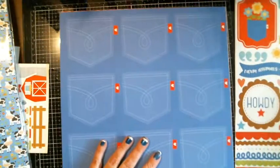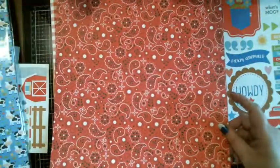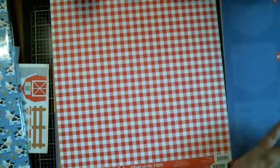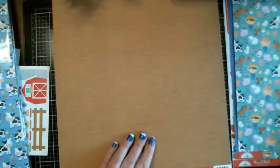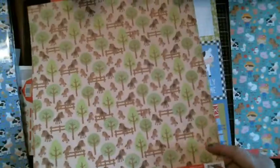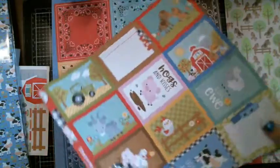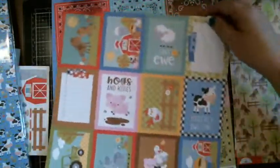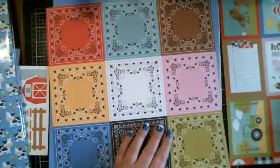So that's cool. And then we have pockets. It is double-sided. Like the tablecloth. Love this. So it's basically probably the same paper as in the 12 by 12 or the 6 by 6. The horses and the brown. Oh, look at these little journal cards. Oh my god. Love the cow. And then the black and checkered. The hankies. The little piggies.